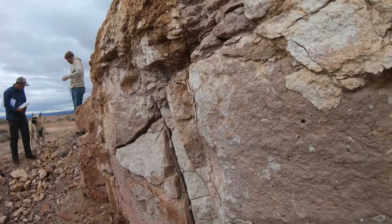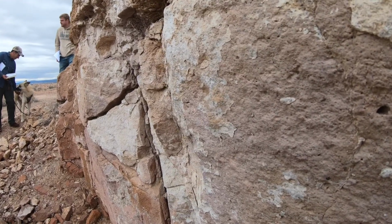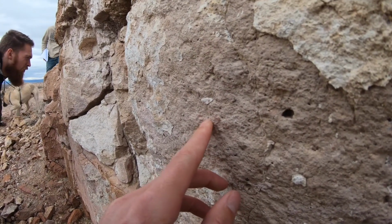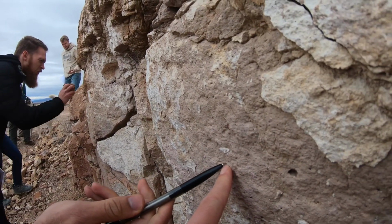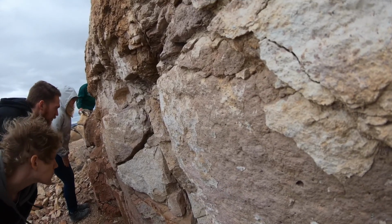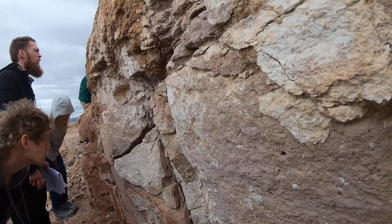So come take a look at it, and you'll see that it's got these rectangular little clear crystals that have cleavage in them. That's potassium feldspar, or specifically the volcanic variety called sanidine.